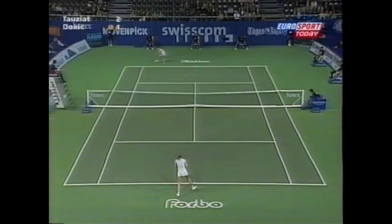Dokic actually will look to move Tauziat around the court. No, never let her settle, never let her feel comfortable.